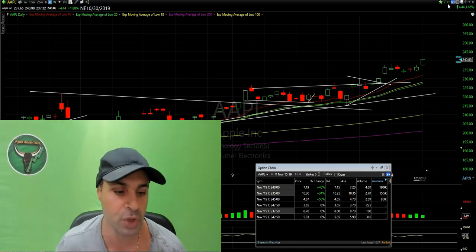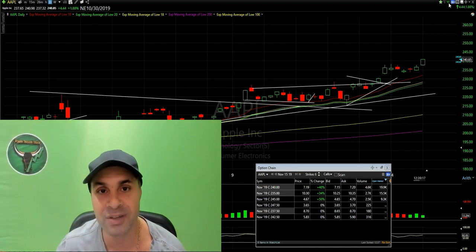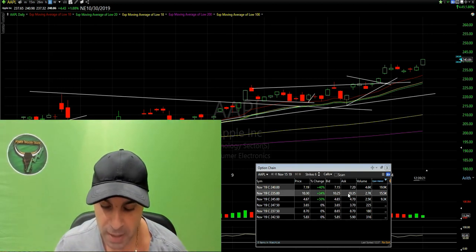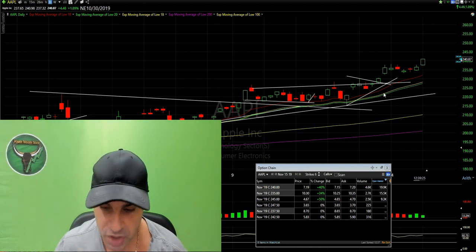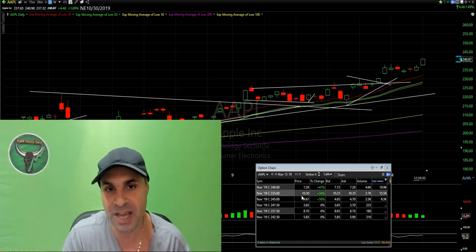So just to educate those who don't understand what real-time charts are for TC2000, it has to show RT over here. Just an education. Now, when it comes to the options chain, it is a little bit behind. In other words, these options should be higher than this price, but it doesn't really matter in this case of the video.